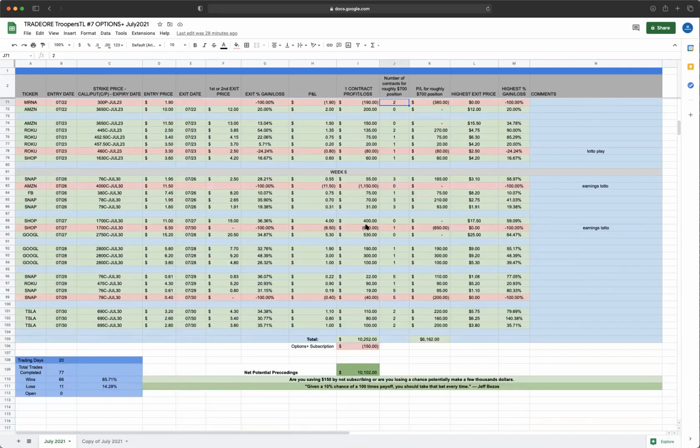Comes week 5, the busy week where a lot of big names reported earnings, like Shop, Amazon, etc. We had Amazon and Shop earnings lottos that both failed. If you had a smaller account, you would have only taken this one, the $650 one, and you would have lost $650, and that would have been okay.